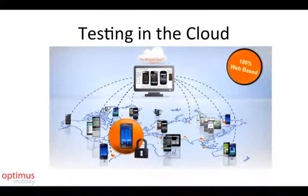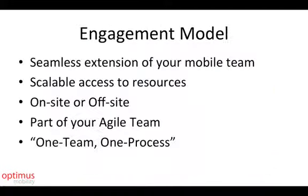And for odd devices, rare devices, or rare device/OS combinations, or testing offshore, if you want to test your mobile device in Australia or Korea or Europe and make sure that your application is working on those local networks, we can test in the cloud. That's where our relationship with Perfecto comes into play.